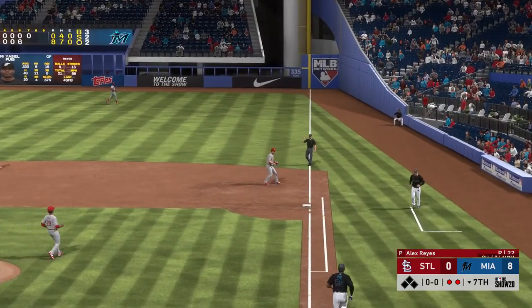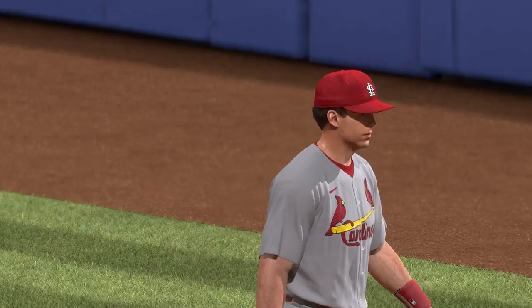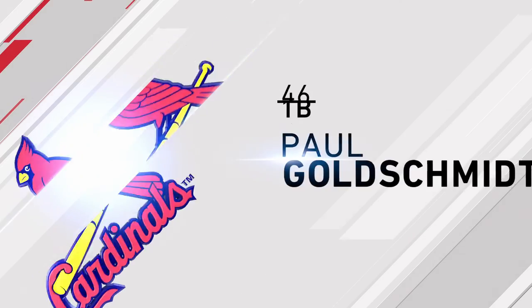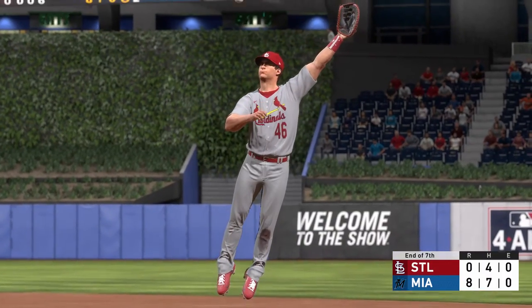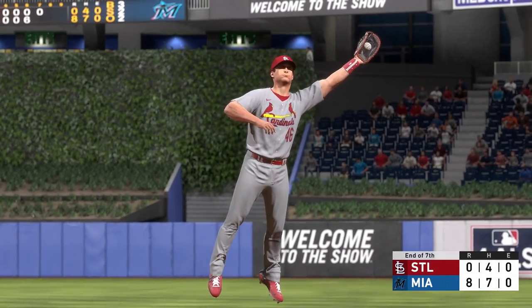A shot to first base and caught there to end the inning. First basemen are not normally known as the greatest leapers, but this wasn't too bad. We're back with more on this Monday night after this.